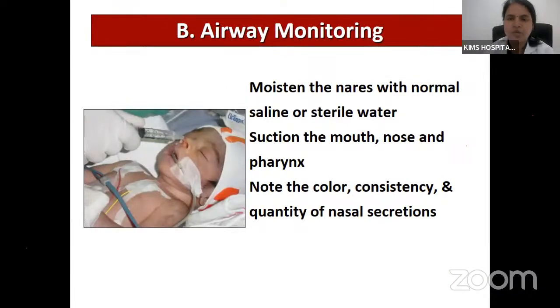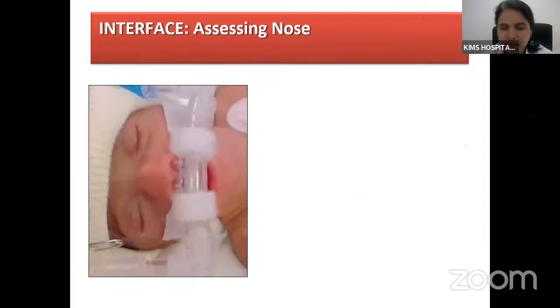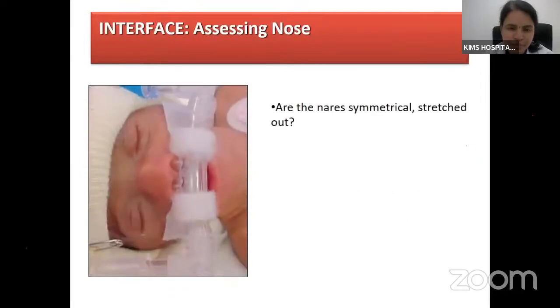Airway monitoring includes moistening the nostrils with normal saline or sterile water at periodic intervals. The nose as well as the mouth as well as pharynx must be suctioned out for potential secretions that can be blocking the airway. And one must note the color and the consistency of the secretions.